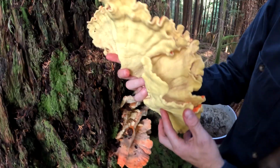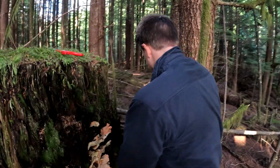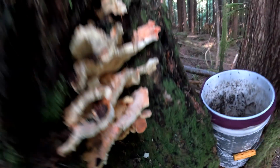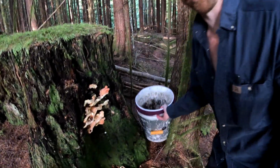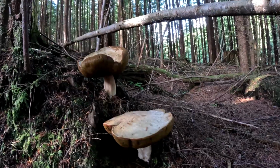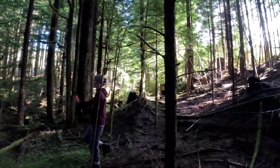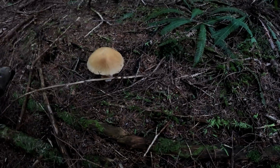Nice big polypore shelf fungus. This can continue growing. These little shelves weren't big enough to harvest, so we'll leave the rest on there. The outer part tends to be more tender and tastes better anyways. So these are king boletes. They're too old to take. Hopefully there's more. This king bolete might be a little too mature actually, but that's closer to what we're looking for.